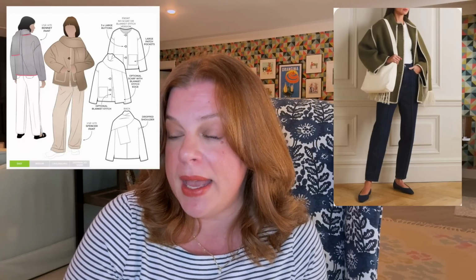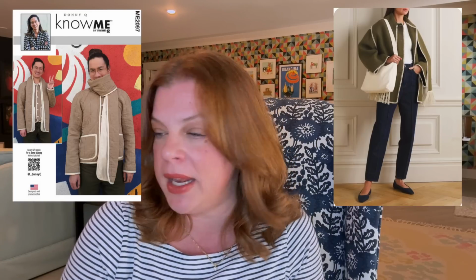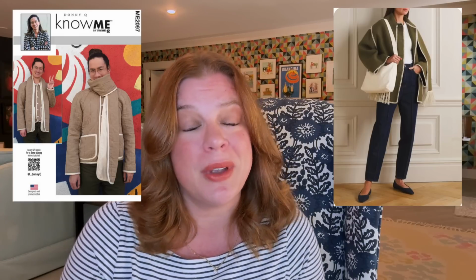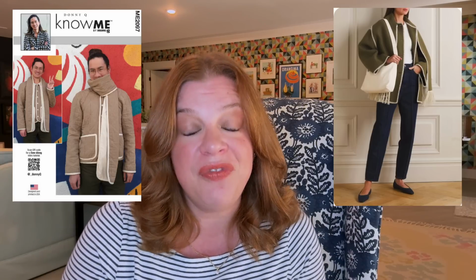The next one is Nomi Patterns ME2097. Donnie Q, it's one of his patterns, and I think this is also one of the newest Nomi Patterns releases. It's the jacket. This makes it a little bit more gender neutral, so again, for whoever you're sewing for, it could be a really great option. And then finally, Simplicity 9685.